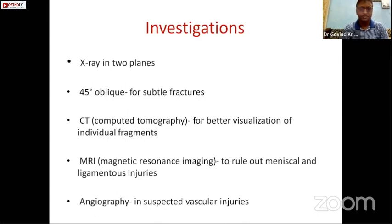So the usual investigation is X-ray in 2 planes and also a 45-degree oblique view for subtle fractures. CT gives better visualization of individual fragments, and it is the investigation of choice for the management of proximal tibia fractures. MRI to rule out meniscus and ligamentous injury, but it is usually not needed. Angiography in suspected vascular injuries.